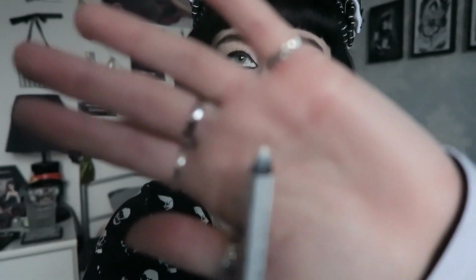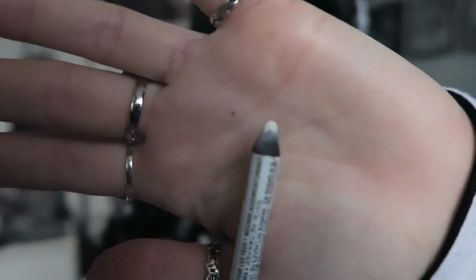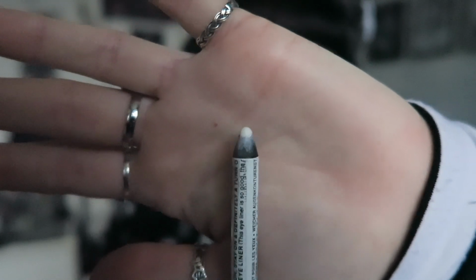It does have more words to it, but I think the actual title of it is the Slide On Glide On Eyeliner Pencil, and this is in the shade Pure White, and this is like a kohl pencil rather than like a proper pencil, and that's what it looks like. So it is one of these that you can sharpen. So that's what I use every time to get this really white area.